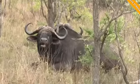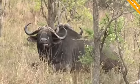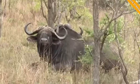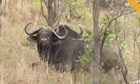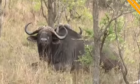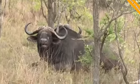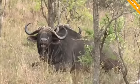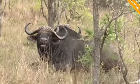Now, with a buffalo, those canines, as far as I'm aware, are replaced by an extra set of incisors, and that's very important. The incisors are used for cropping grass, for biting it out of the ground. There's no use in an animal like a buffalo, which is purely a herbivore. It doesn't eat any kind of meat. There's no point in them having canines.